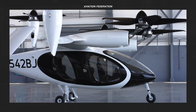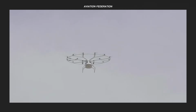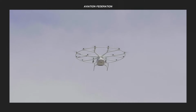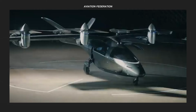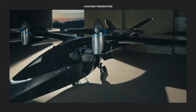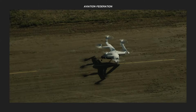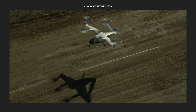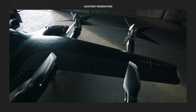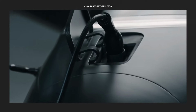An electric vertical takeoff and landing, or eVTOL aircraft, more accurately called an electric helicopter, uses electric power to hover, take off, and land vertically. VTOL refers to helicopters and tilt-rotor aircraft that land and take off vertically instead of rolling down a runway. Meanwhile, the letter E in eVTOL means the vehicle is powered by electricity rather than internal combustion engines.